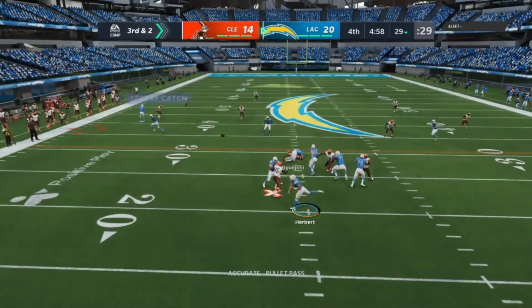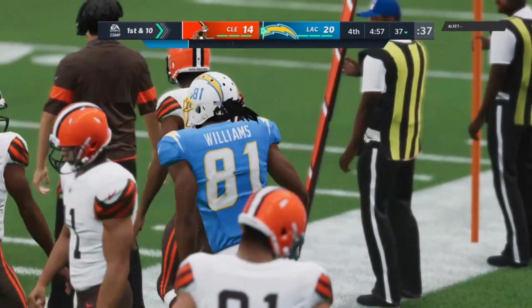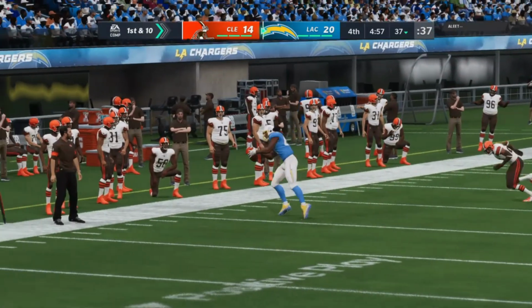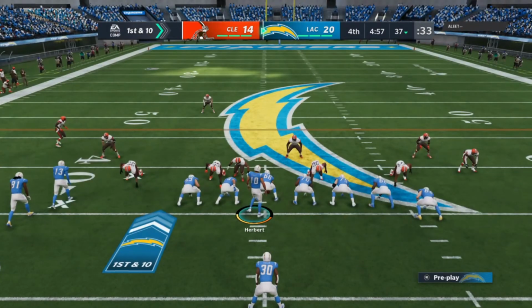3rd and 2, Herbert. He's got his man. It's Williams. And he gets this up across the 35 before he's out of bounds. A Charger first there as Herbert finds Williams. Line of scrimmage, the 37 on 1st and 10.